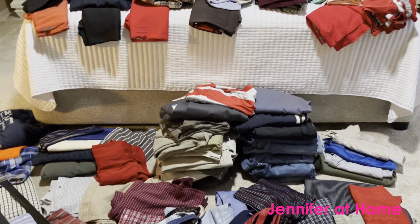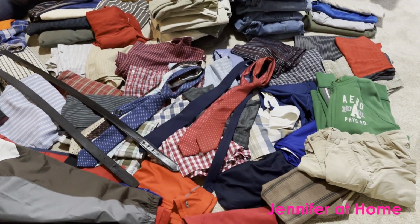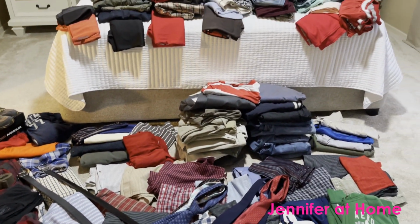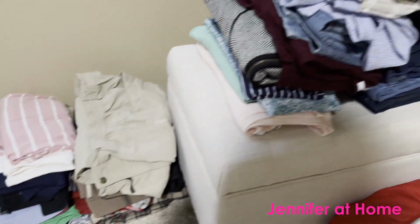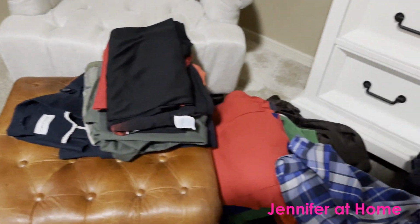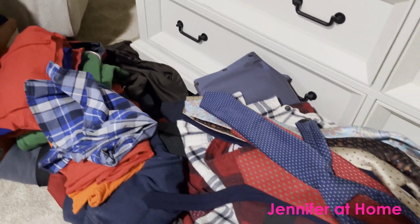I still have more decluttering to do in the closet. I still need to go through all of my shoes as well. Now it's time for me to get all of these things packed up and ready to drop off. I still can't believe how many things we gathered up in just a short amount of time.